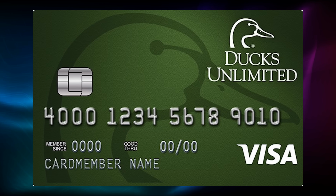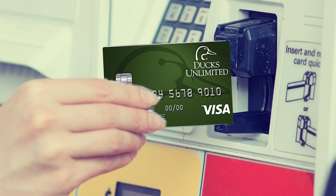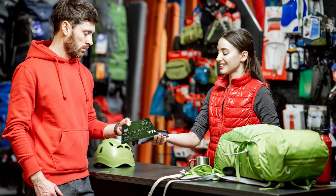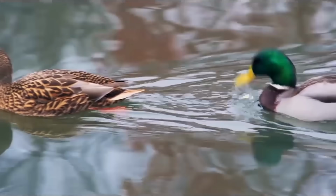Next, we have the Ducks Unlimited card, and this is for 5% on gas and sporting goods stores. Now, Ducks Unlimited, by the way, is like a charity that's taking care of ducks. I know, it's so random. Like, why do they have their own credit card? It's very, very strange. It's such a niche thing.